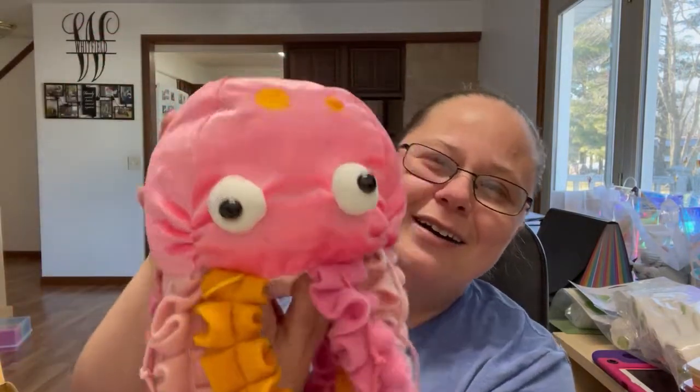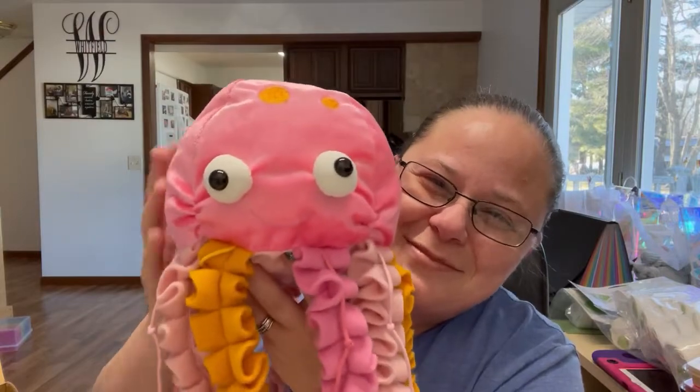So I did have to get this for her. I know she's 18 years old, but you're never too old for a Scentsy buddy. You're really not. So just wait till you see her. She's so cute.